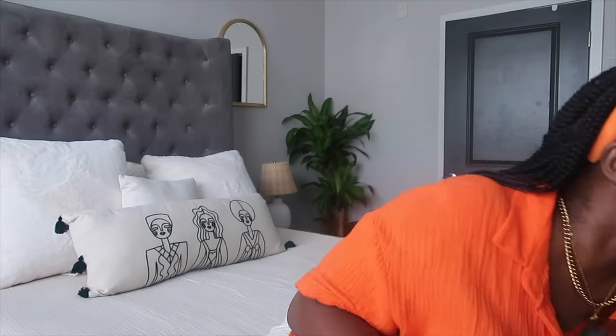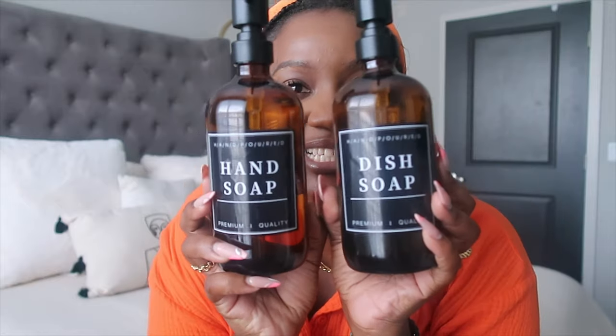Next up, I'm so excited: my amber matte dispensers. Y'all, I know. Everybody, I know. But I got them too. And so what? Argue with your mama. But I love these amber dispensers, y'all. These are actually really glass, and I just think they go well.